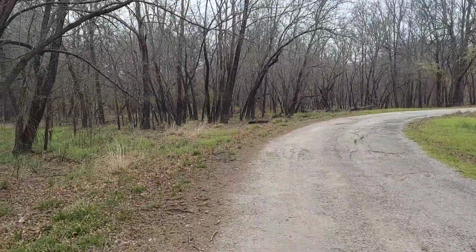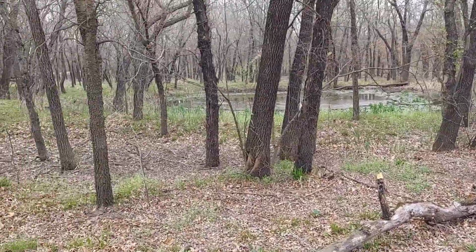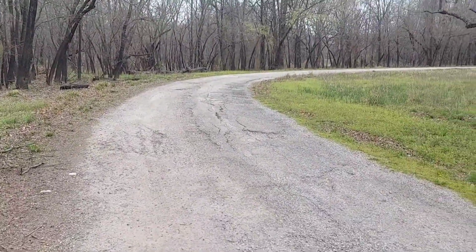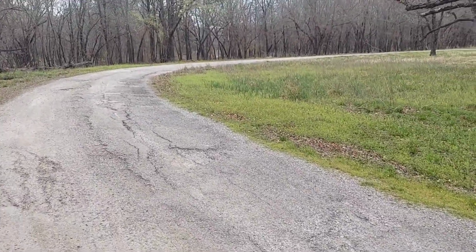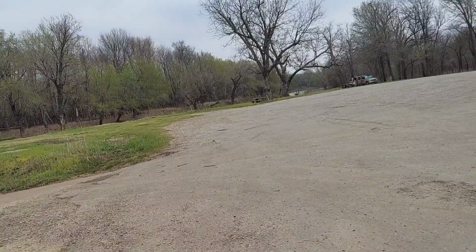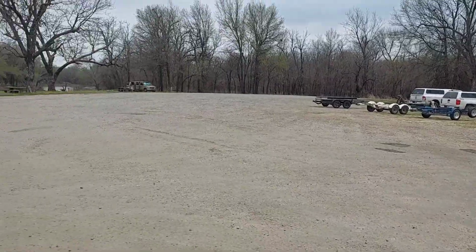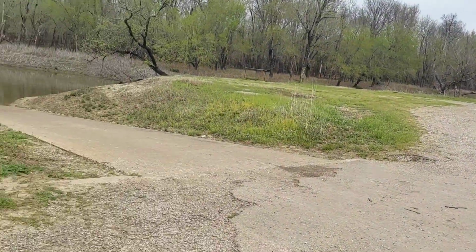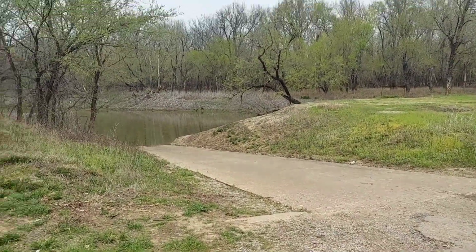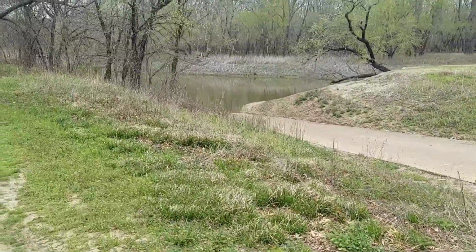Just a nice wooded area. There's a wet area there. It is a wetland, so there's water everywhere. There's the boat ramp. I don't know what river that is, but it's nice looking when you're from Arizona. Any kind of water looks good.